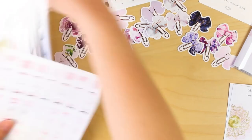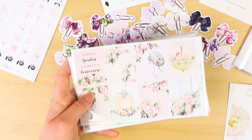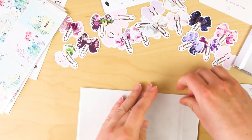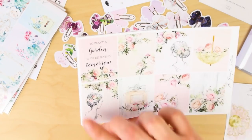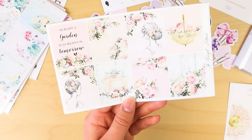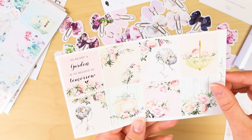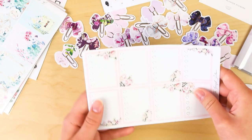And, okay, I did also pick up some sticker kits, because she did have some really pretty ones. So, let's see here. The first one, I love this quote. And I also thought, once again, it's very, very elegant, very feminine. It kind of reminds me of a Jane Austen movie. Like, it's so classy somehow, you know?